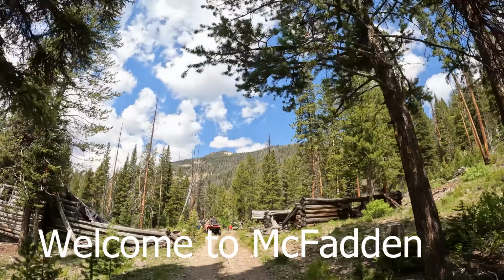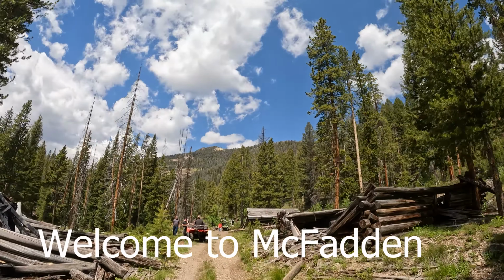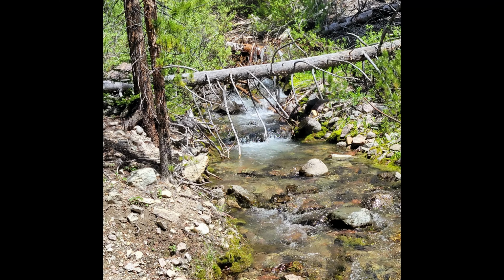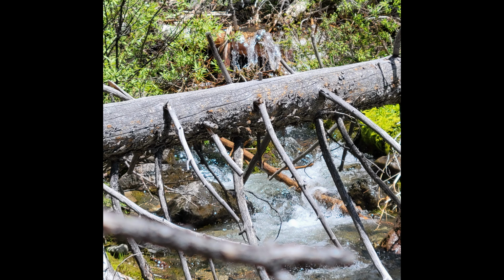Welcome to the little ghost town of McFadden. The little town of McFadden, like many other Idaho mining camps, was situated in a narrow mountain valley with a mountain stream running down the center.